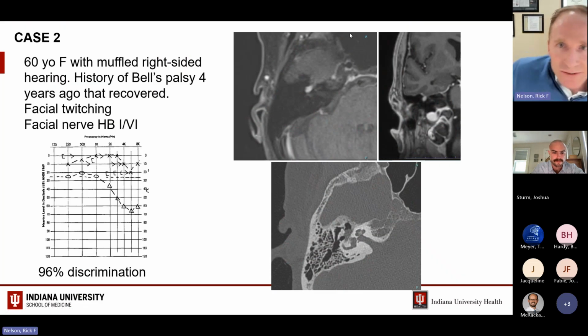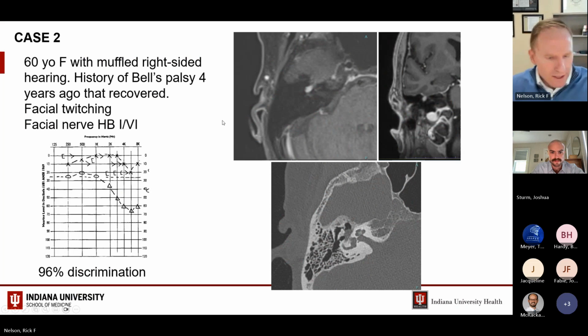So case number 2. So this is a 60-year-old female with muffled right-sided hearing. She did have a remote history of a Bell's palsy episode that completely recovered 4 years ago. She does have some notable facial twitching, but her facial nerve function otherwise is normal. She has this mixed conductive hearing loss on the right side with 96% discrimination.